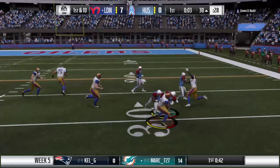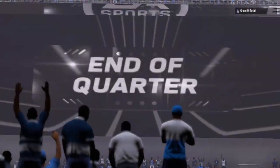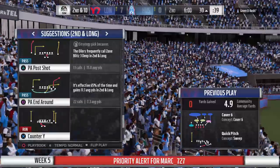Geis receives the pitch. Looking for a cutback lane, but nothing there as he's met at the line of scrimmage.